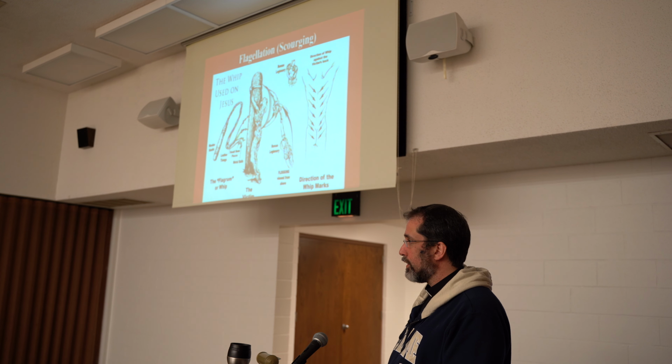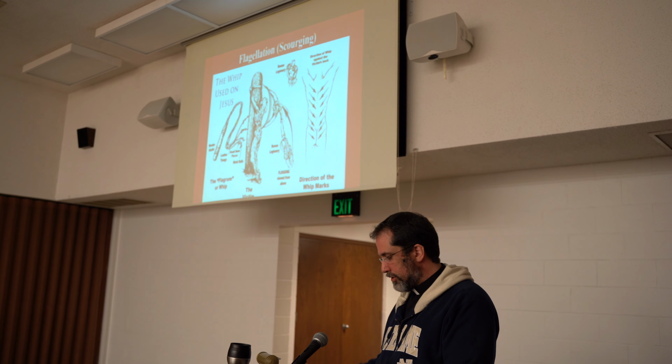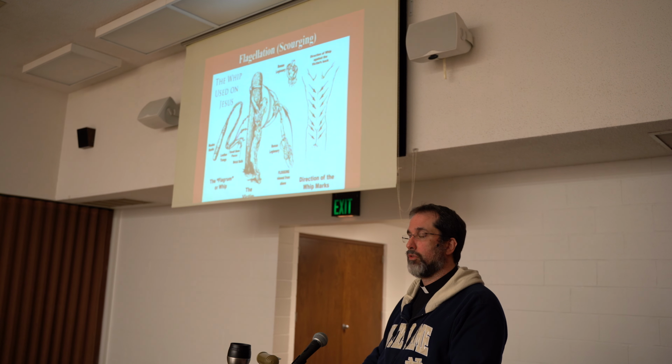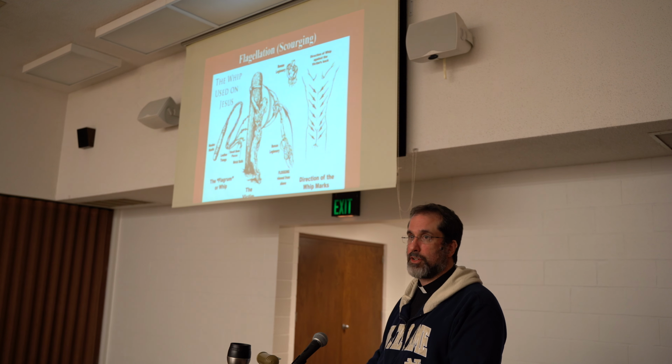So they used rods on freedmen. If it was a soldier and they were going to do a flagellation or scourging, it would have been done with sticks. Scourges were used only for people who were not Roman citizens or soldiers. So foreigners, slaves, they would have been scourged. So Jesus falls into that category. He's not a Roman citizen. He's not a soldier.